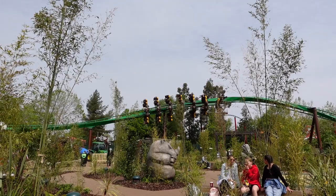So we have just been allowed to join the virtual queue here for the ride at Chessington. So I'm looking forward to this ride. It's the first time ever going on this roller coaster. Never been on it before.